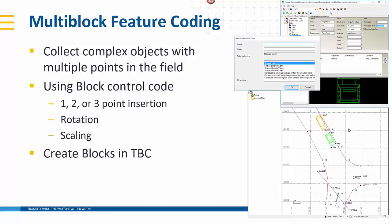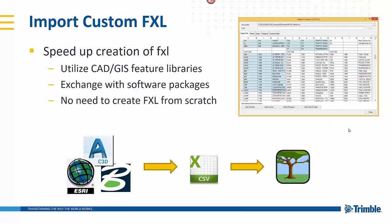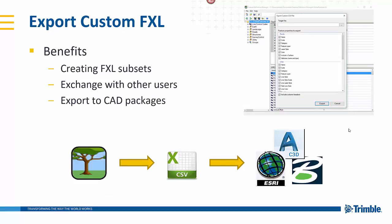You can create blocks in TBC, or you can bring those blocks from another CAD package. Creating the FXL inside Feature Definition Manager, you can now do that in a much quicker way. If you're starting from a CSV file where you are trying to bring your feature coding system from another software package, you can now browse to that CSV file and select fields for your point, line and polygon definitions, as well as control codes. This significantly reduces the time necessary to generate that FXL file.